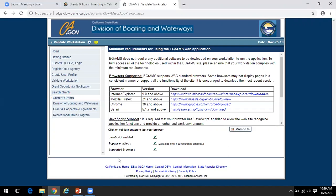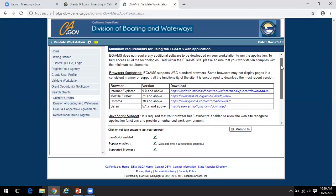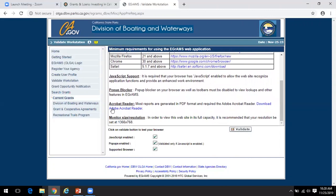If you have a red line in the pop-ups enabled box, the most common problem is that your computer has pop-ups blocked. You will need to unblock these to use Olga. If you are unsure of how to do this, your IT department can assist you. Please note also, there is a list here of the supported browsers. If you need to update to the most current version, click on the link of the browser you use and follow the steps. Also, we want to point out that Olga uses PDFs for documents. If your computer needs Adobe Acrobat Reader, you scroll down, you will see that we've provided a link to download the free Adobe Acrobat Reader software.